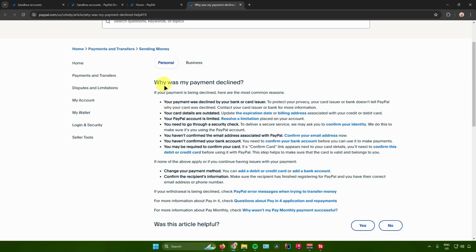So to start off, why was your payment declined? The first reason is that your payment was declined by your bank or card issuer. To protect your privacy, your card issuer or bank has to tell PayPal why your card was declined. So the best thing that you can do is to contact your card issuer or bank for more information. Next is that your card details are outdated. So update the expiration date or billing address associated with your debit or credit card.